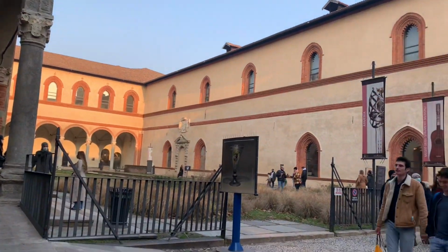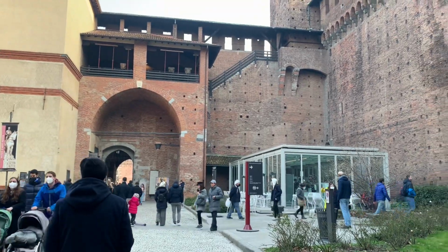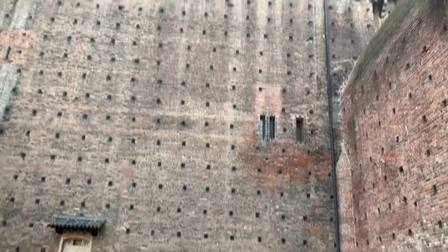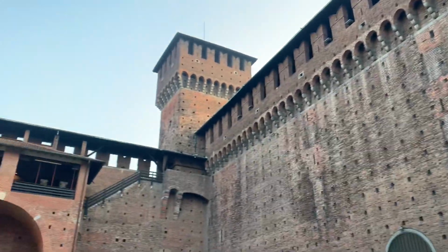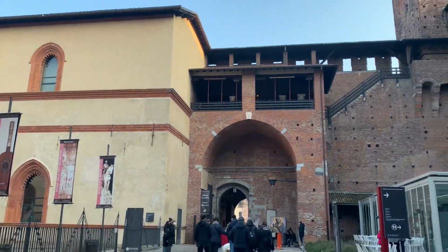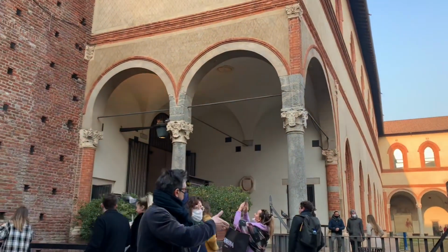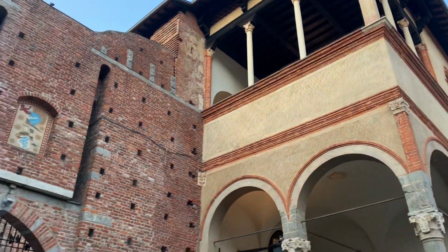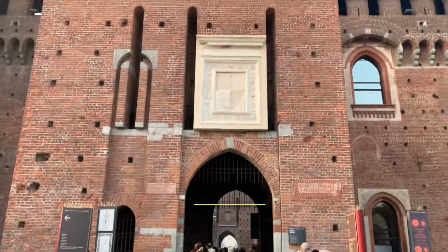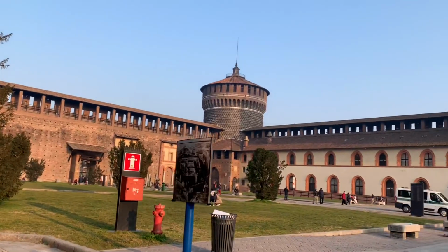So this is inside the castle now, guys. You can go there. I think you need to pay for the castle museum, but you can explore the place, free admission. It's a busy day today. From there, and look at the center view, guys, the square of the castle.